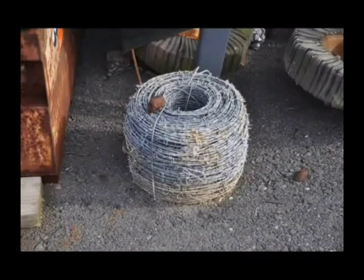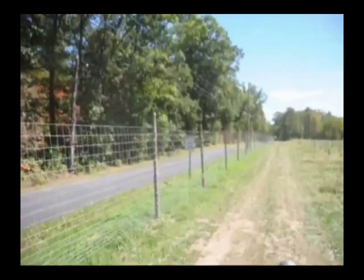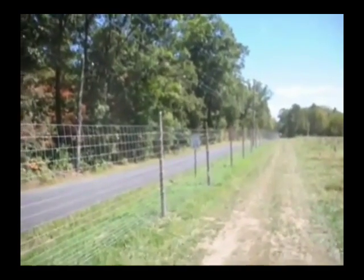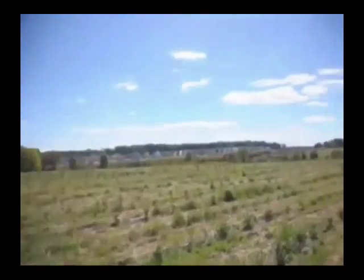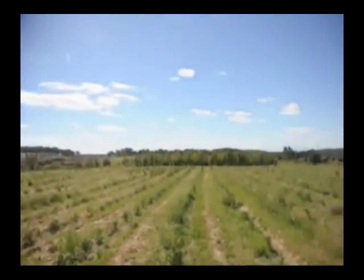We're also collecting barbed wire, which we'll pay for if you have rolls of new barbed wire, or we'll make some sort of a deal and a bargain for it. These are the fences that we've been putting up, and this is a field of green giants that we recently planted.